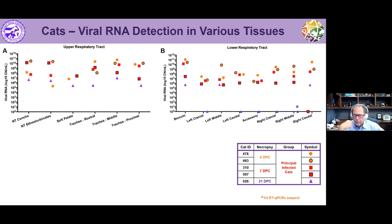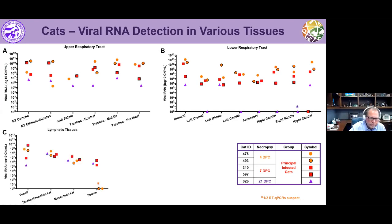If you look in the lower respiratory tract, we see positivity on day 4 and day 7, but the majority of lung lobes are already negative on day 21. Only a few are still positive. If you look at lymphatic tissues, in tonsil, various lymph nodes, and the spleen, you see the lymph nodes and tonsils are positive on all days, in all animals. The spleen is not positive on day 4, but becomes positive on day 7, and it's maintained through day 21.